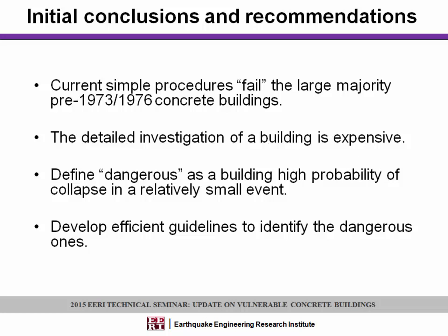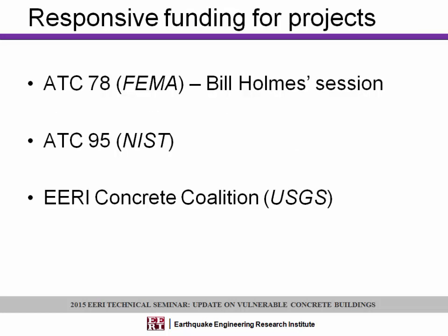So, as I mentioned, detailed investigations of the building are expensive. So let's define dangerous in a somewhat qualitative way and say it's a high probability of collapse in a relatively small event. And can we develop efficient guidelines to identify the dangerous buildings? Okay, and this was sort of a culmination, a point at which we felt we had looked at the situation fairly carefully, and this is what we came up with. We really need to be able to identify truly dangerous buildings. And the agencies were very responsive. Okay, you're going to hear about ATC 78, which is an analytical procedure that Bill has worked hard on, and FEMA funded.